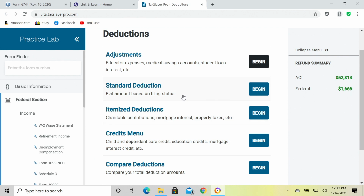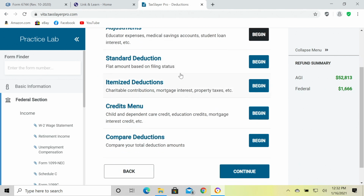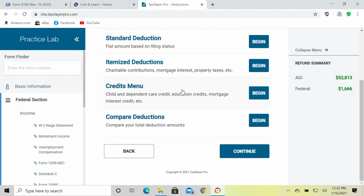We do not have to see the documentation, but they will need documentation just in case they get audited by the IRS. There were no additional credits that we needed to factor in because TaxSlayer has already factored in the ones that he's able to claim, which is the credit for other dependent on there. So we are good to go to the next slide.